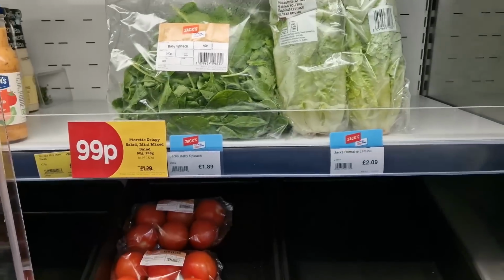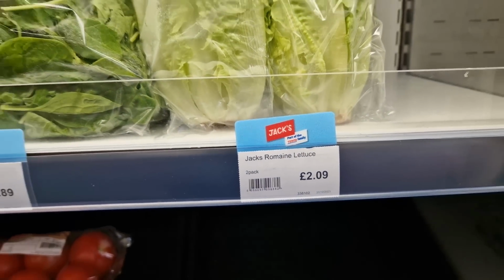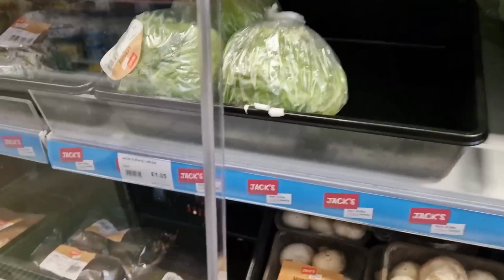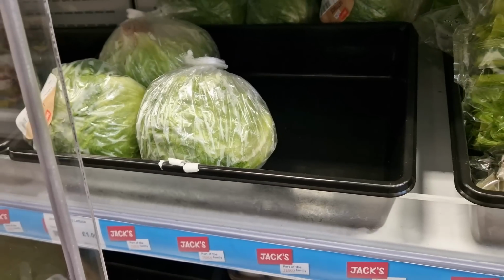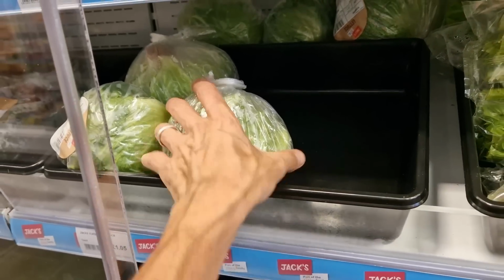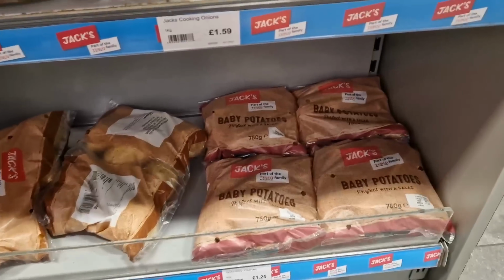And also thinking about some lettuce. I prefer this romaine lettuce, £2.09, but there's this iceberg one here which is only £1.05, and I really have to go for stretching the budget as best as possible, so I will go for this one. So, back to the potato decision.